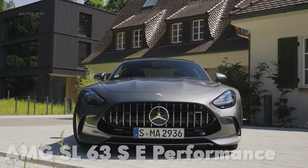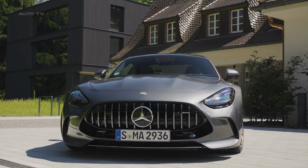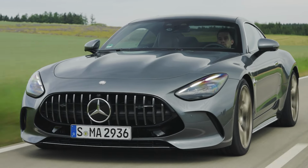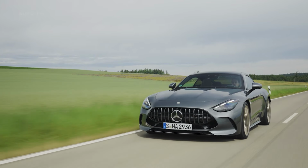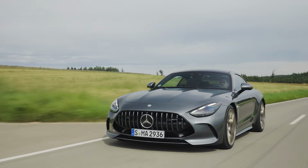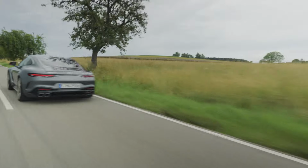Mercedes-AMG has pulled out all the stops with the new SL63 SE Performance, creating what is undoubtedly the most advanced and powerful roadster the storied SL nameplate has ever worn. Blending the brand's legendary V8 performance with cutting-edge hybrid technology, the SL63 SE Performance delivers a staggering 816 horsepower and a 0-60 mph time of just 2.9 seconds. Yet it also offers an impressive electric-only driving range, making this high-powered drop-top surprisingly efficient and environmentally conscious.